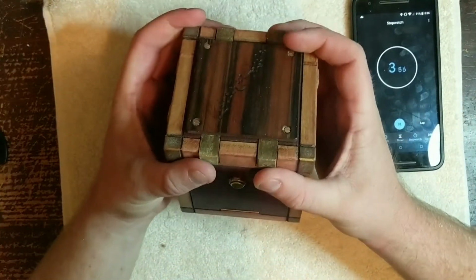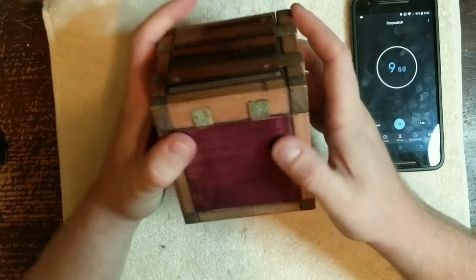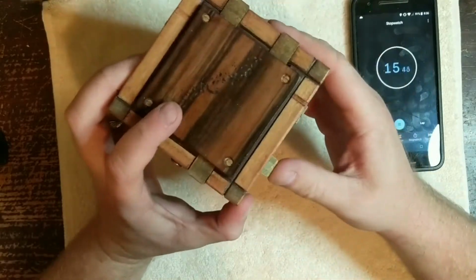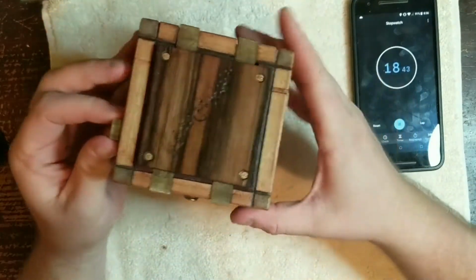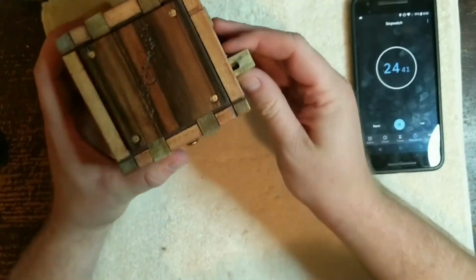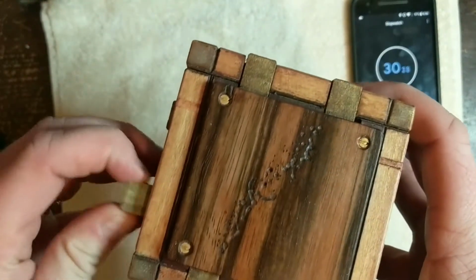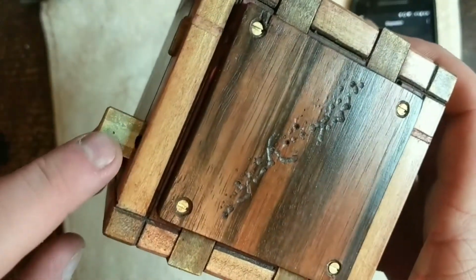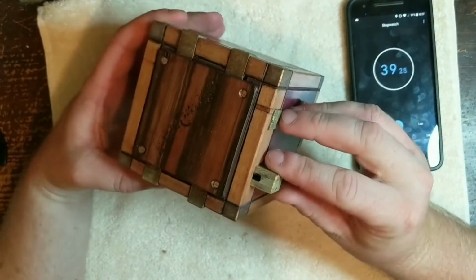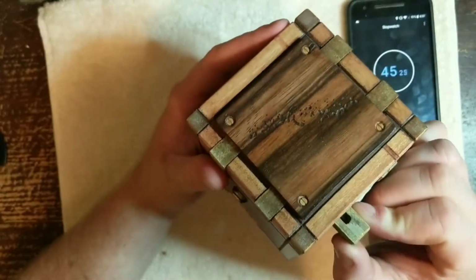Okay, so you have these two sliders here. They move just a tiny little bit, so at some point they're going to have to move. These ones also move. For now, this is the only one that moves, and it goes both directions. Okay, and you can see there's a little notch right here, and a little bit on this side. So does that mean there's a peg going down holding it in? Most likely yes.